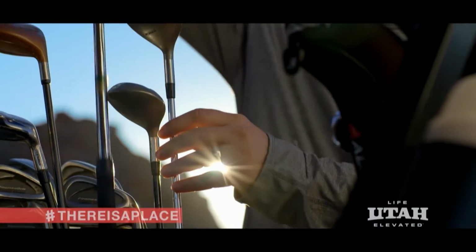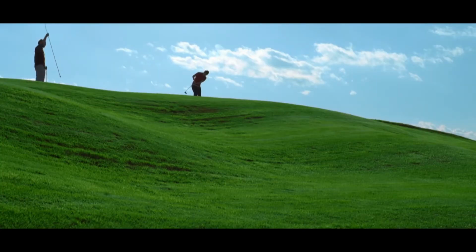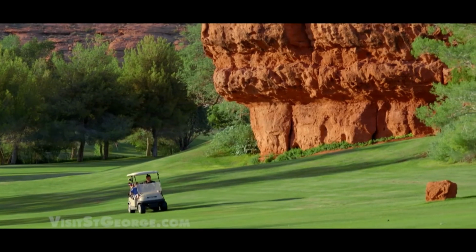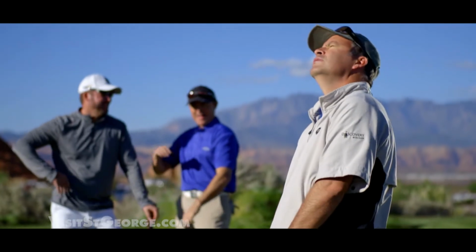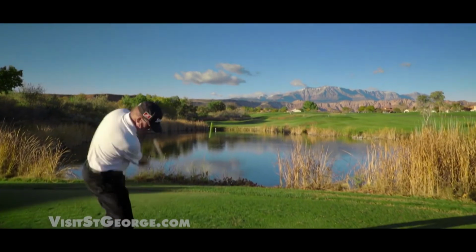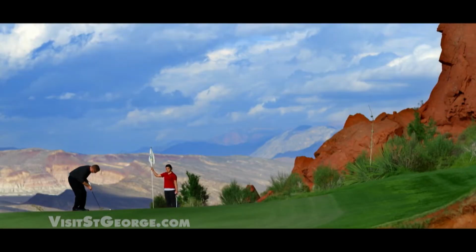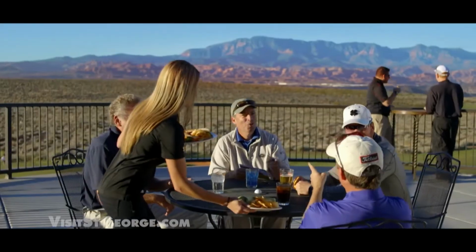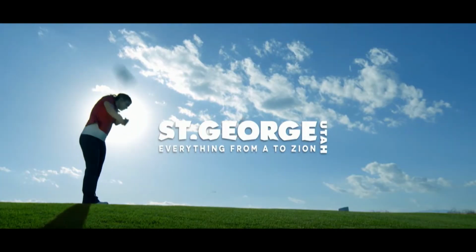There is a place where the sun doesn't hide in the winter, where the greens stay green and the crimson canyons still glow. There is a place where dimples determine destiny, and a tiny wooden tee holds the outcome and the balance. There is a place where we drive for show, putt for dough, and settle the score with another round. There is a place.